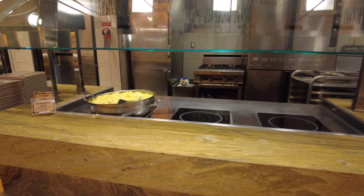So something I didn't see here is this bone marrow. I have never tried it. I heard it's really good. Let's see if we could grab this. Let's take it and try it. Wow.